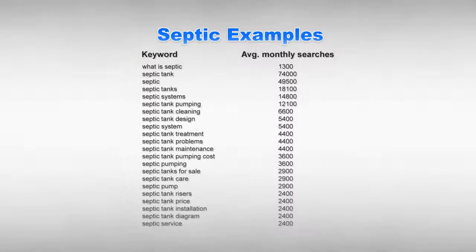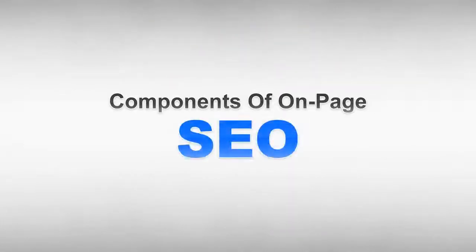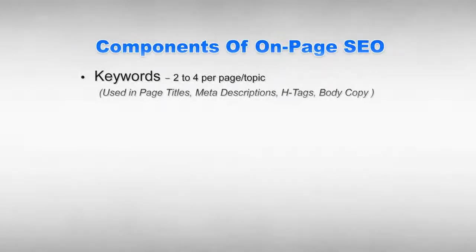Here is a short list of keywords with the term septic included, which accounted for about half of the 800 plus keywords included in the expanded report. Note, all of the different topics are represented in the keywords. It is your responsibility to select the keywords most closely representing your business and services. The keywords relating to the topics you want to present in your website are the foundation components for your on-page SEO activities. The first component is picking your keywords by page topic.